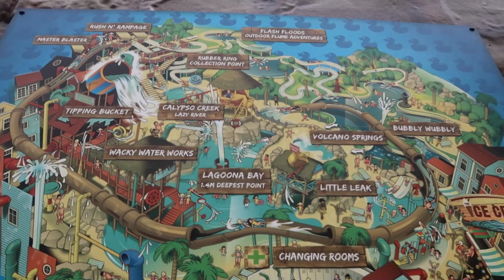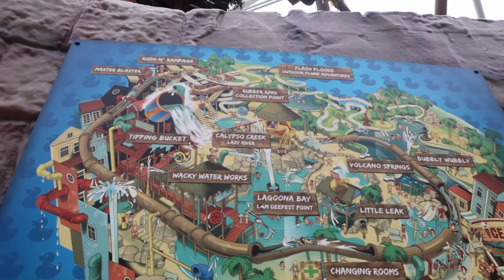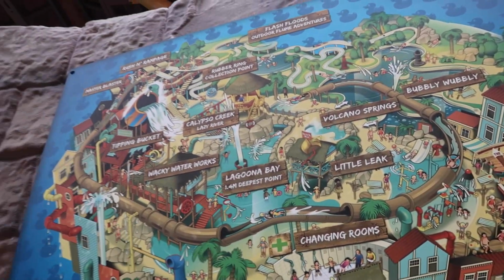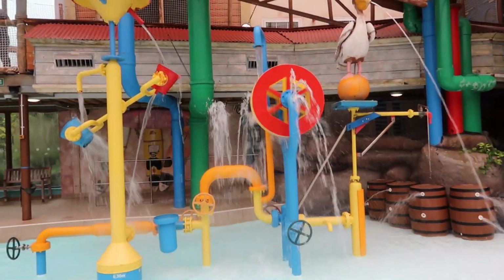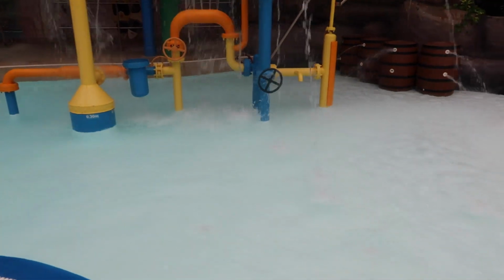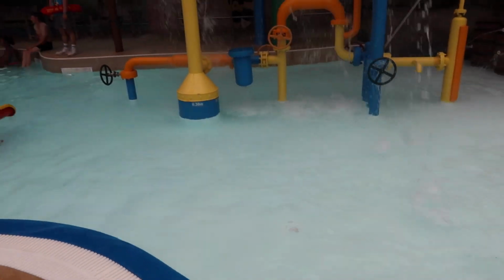Quick look at the map for Splash Landings. There's plenty of slides here, along with a play frame, an outdoor area, food and drink stands, and ample seating. There's also Little League Falls, which is a small water play pool for the younger ones. The water is 0.5 metres deep, which makes it perfect to splash around in.